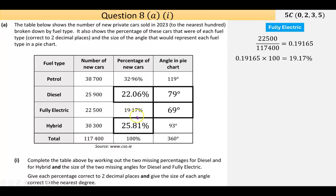Okay, that's what's happening. Now, I want to find this 69 degrees. If I multiply 19.17% by 360, I get, when I round it, 69 degrees. Okay, so that's the fully electric row done.